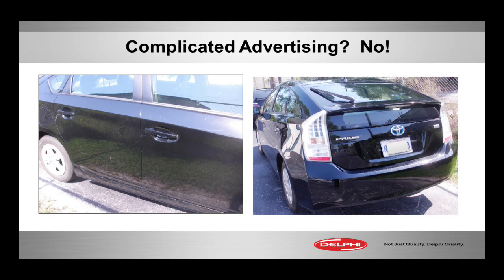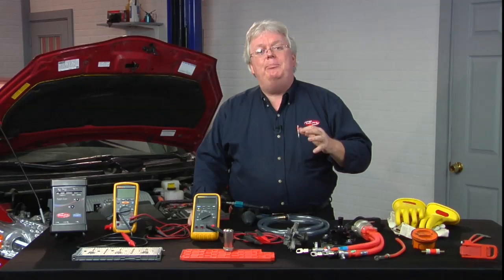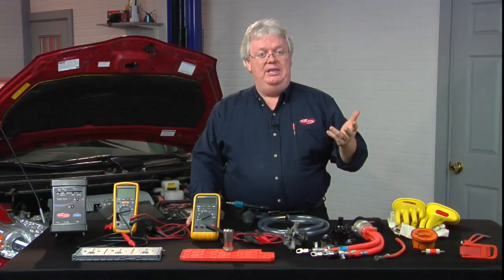Now, if you have the need to purchase a shuttle vehicle or errand running vehicle for the shop, why not choose something like a Prius? Everybody recognizes that image of the Prius, for example. Put some signage on there with your shop name and phone number, and something like, we service hybrids. A lot of shop owners I know are doing this, and they're having good reports coming in of increased car count from a little simple signage on the side of their vehicles.